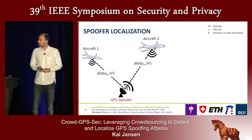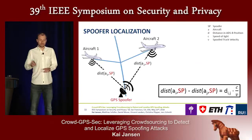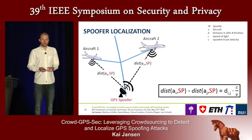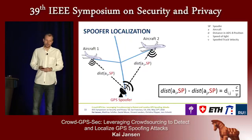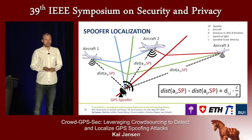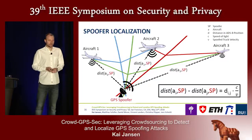Let's generalize this scenario again. If we have a spoofer that sends out a signal that is received by 2 aircraft, we can build relations between the differences in their physical locations and our calculated differences in the ADS-B reports. If we relate both of these values, we again obtain multiple solutions, which is marked by this blue line here. If we extend the system by using 3 or multiple aircraft, we obtain multiple of those equations, and all of the solutions of the equations will hopefully intersect in a single point, which indicates the spoofing source.